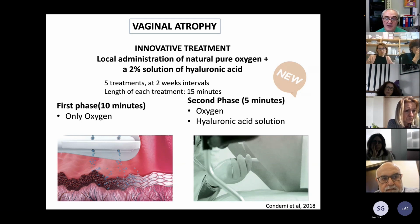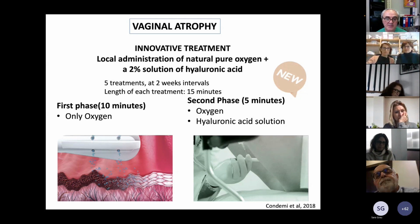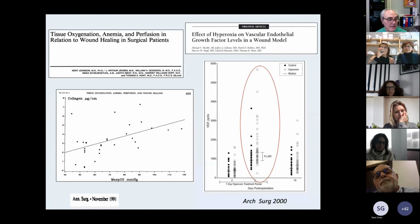So the entire treatment lasts 15 minutes, and this treatment is repeated at two weeks interval for 5 times. So basically the treatment lasts almost 3 months with these 2 weeks treatment intervals. Why did Dr. Condemi choose oxygen and hyaluronic acid?